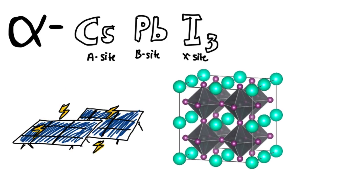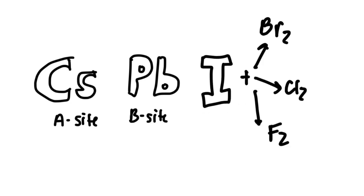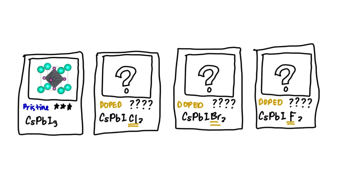To further the research on this material, doping through substitution is utilized to produce different halide combinations on its X site. This generates relatively novel studies on three materials.